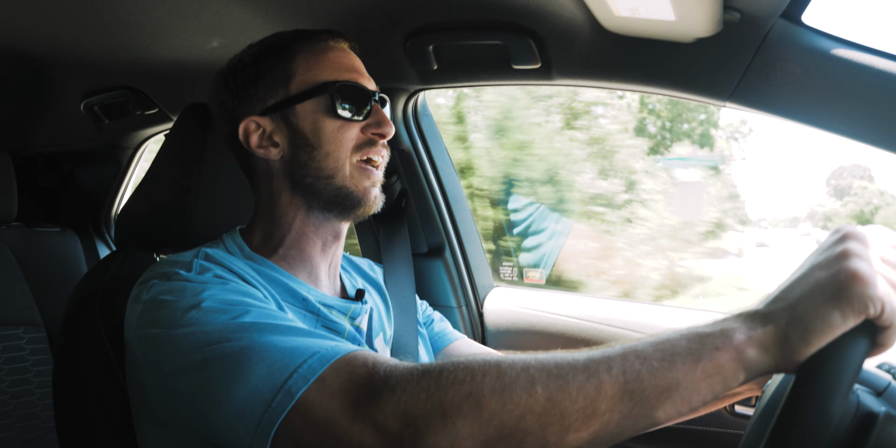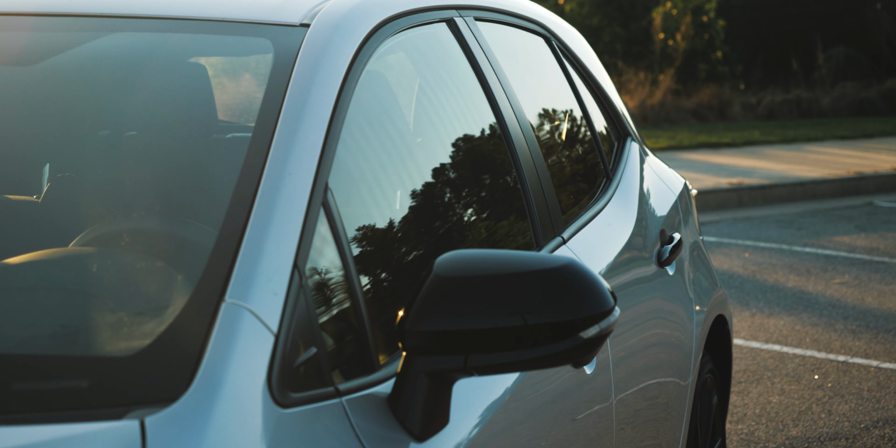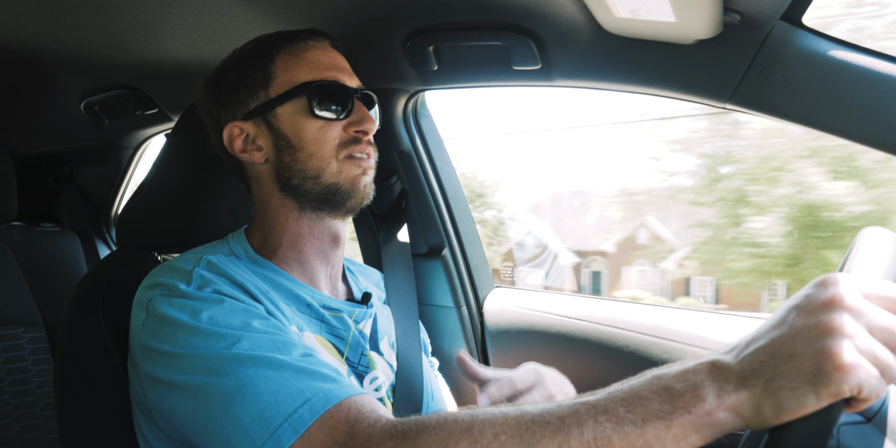So for me, as an enthusiast dad, this car would be barely acceptable for my family, which is a shame because I really like this car a lot. But if you are an average height or shorter family, this car could fit one of your needs perfectly.